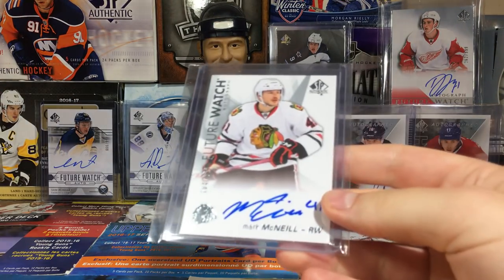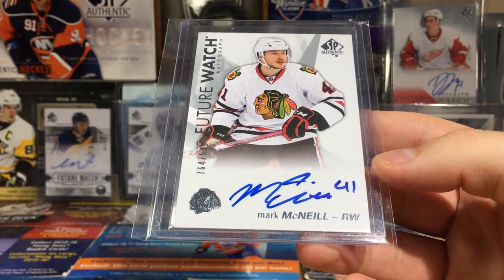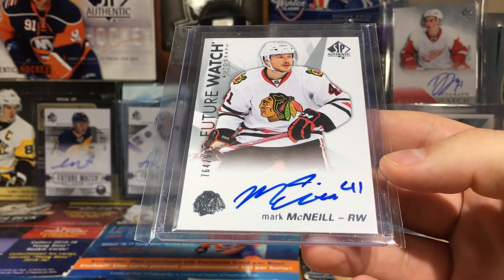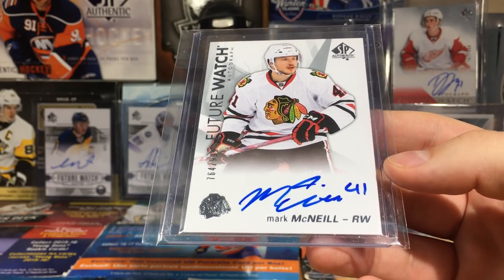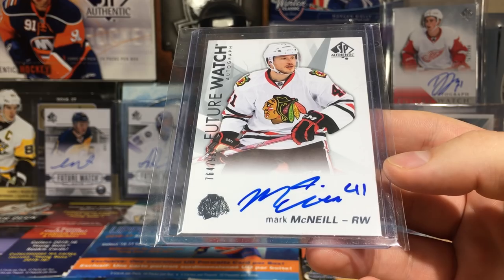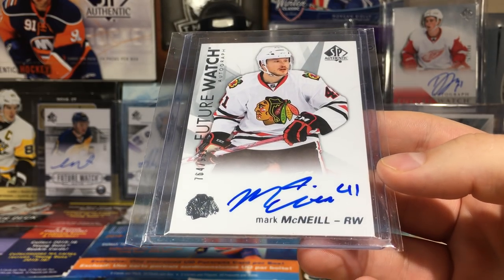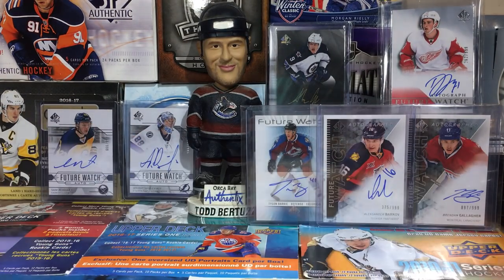Next one's probably one of the worst ones. Then again, he did just get signed by Boston on July 1st. I think July 1st or early in July. But yeah, Mark McNeil. He was a former first rounder in 2011, I think. And yeah, he got flopped around. I think he went to Dallas and I think he went to like Nashville or something. But yeah, he's been flipping around. I think he's now signed with Boston. Not much of a future there with Mark McNeil.